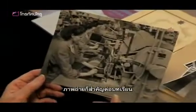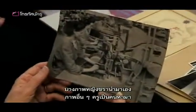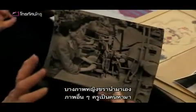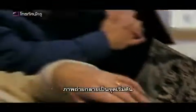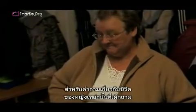Photographs were an important part of the lesson. Some were brought in by the women themselves, others were researched by the teacher. The photographs became the starting point for children's questions about the women's working lives.